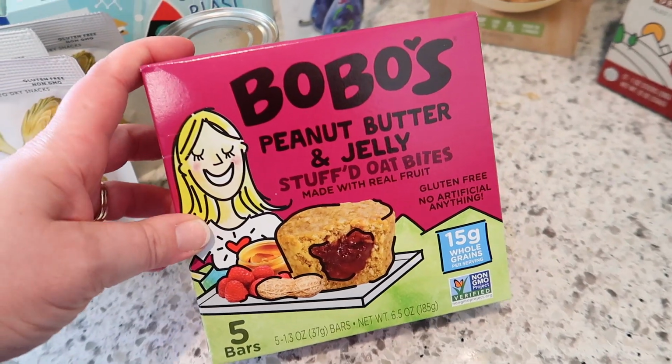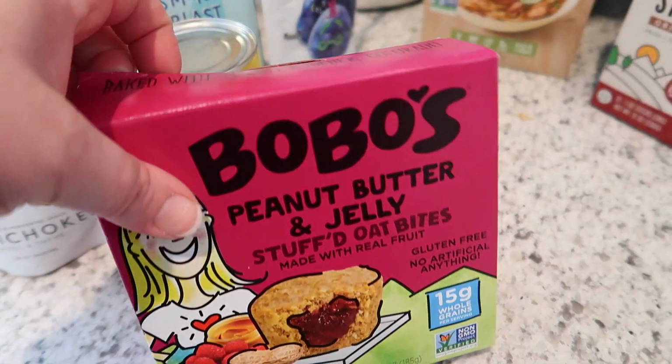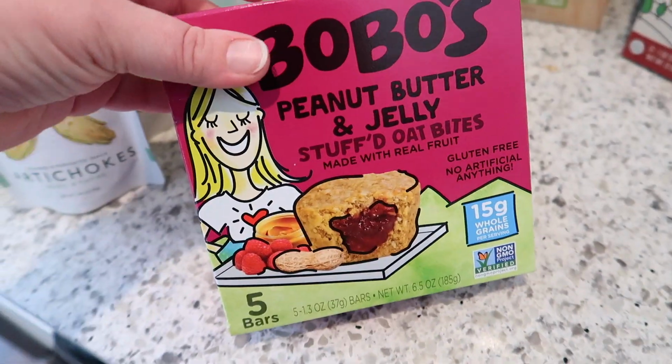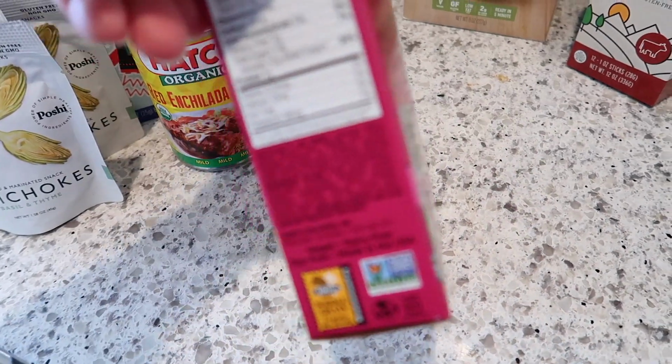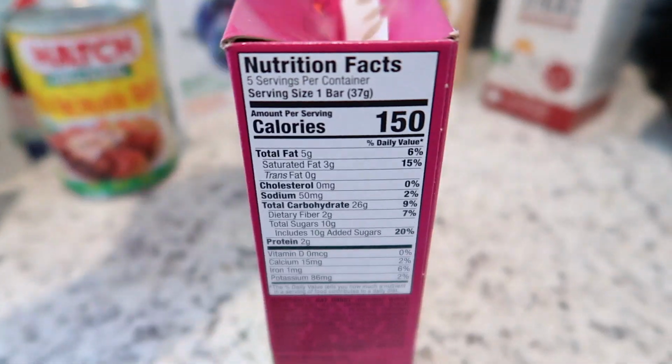Okay, and then the Bobo's peanut butter and jelly oat bites. I also got these for the kids to try. I actually ate one out here. The kids haven't tried them yet. These are delicious. They do have some added sugar, again, 10 grams, which is not super great. However, they do have whole grains in them.